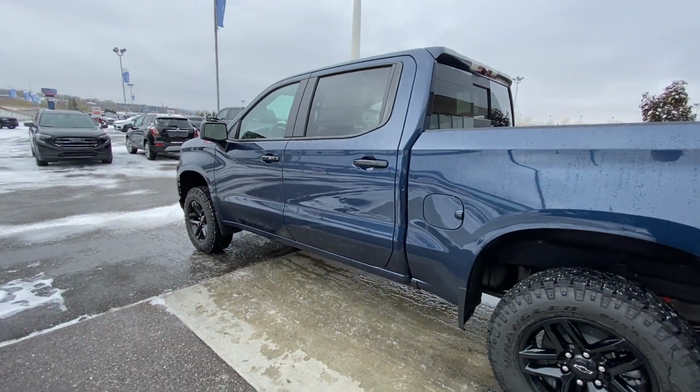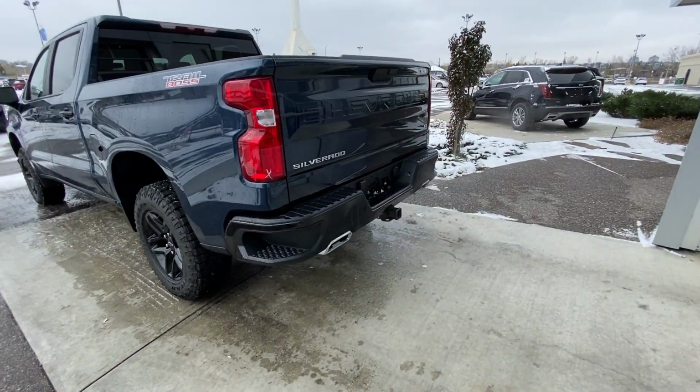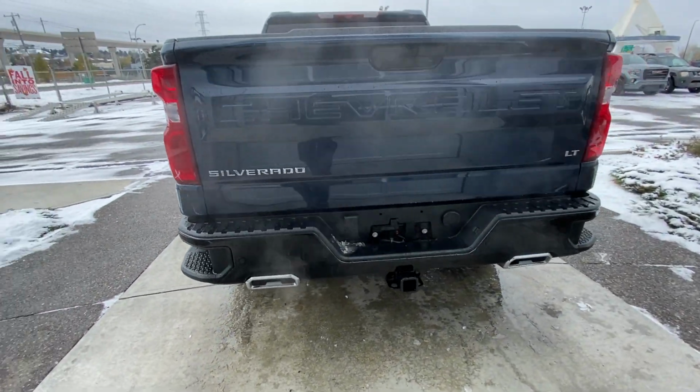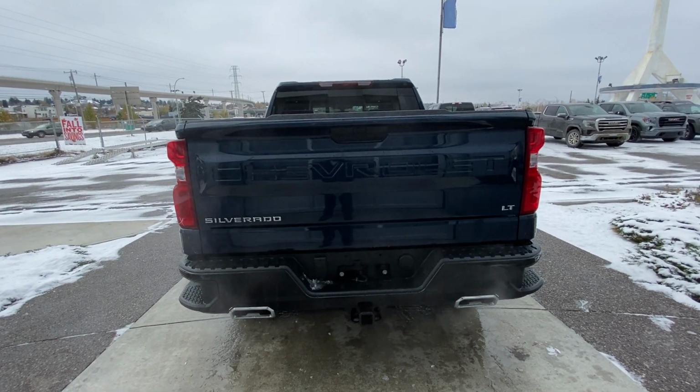Trail Boss does come with the factory 2-inch lift at the front as well, evening out that truck, giving it a bigger stance. Black bumpers to complement the blue paint job, dual chrome exhaust tips, trailer tow hook, hitch, as well as your LED lighting.